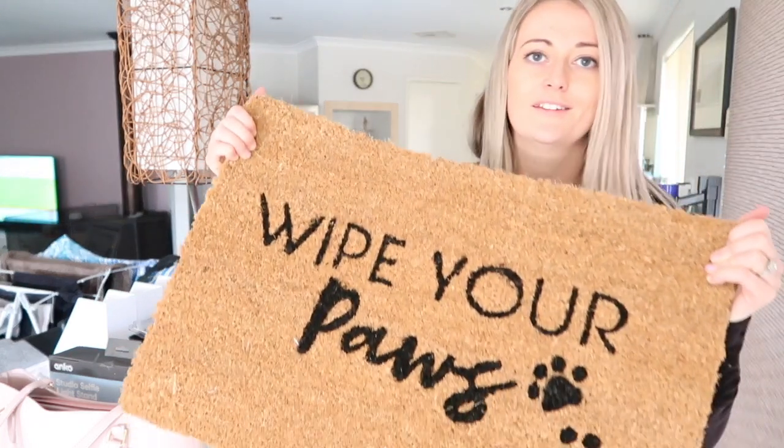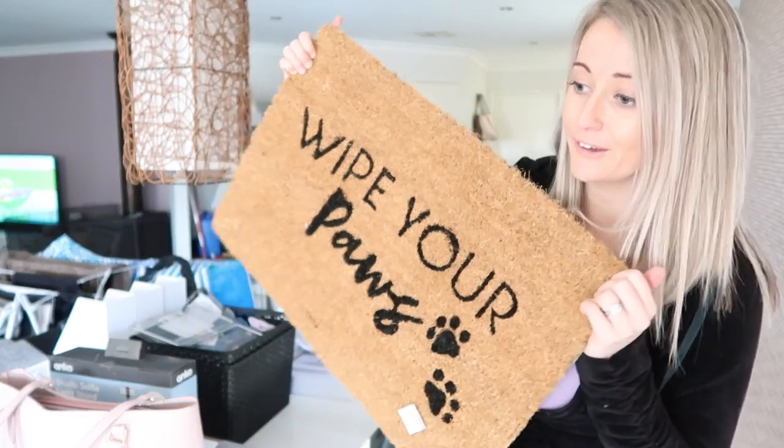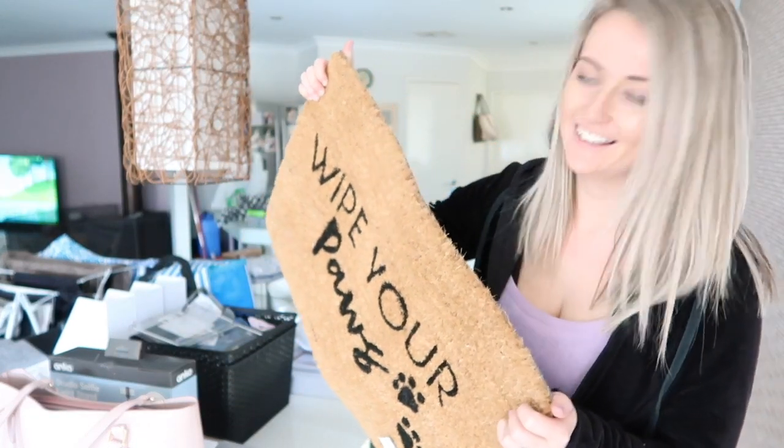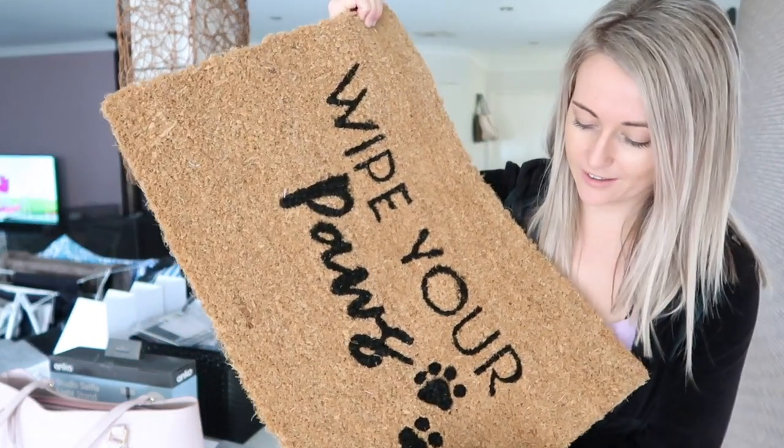Now this one is for the trailer and house. I'll probably go back and get another one for the house, but this is for the trailer because our dogs do come camping with us. So I thought this is so freaking cute. Wipe your paws. Look, it's for the doggies. Yeah. So wipe your paws. How cute is that?